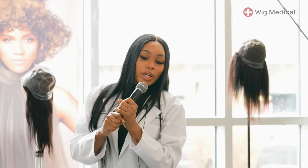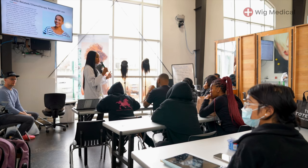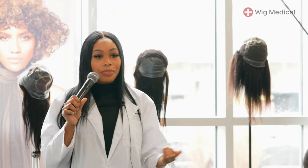Then we talk a little bit about cancer-related and chemotherapy-related hair loss. This can be breast cancer, any type of cancer that causes you to lose your hair. This is because the medication and the radiation stop the hair follicles from multiplying as they frequently would. This is considered medical-related hair loss. And you can see this with children, with men, and with women as well.